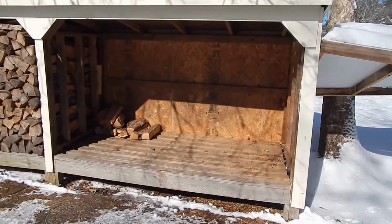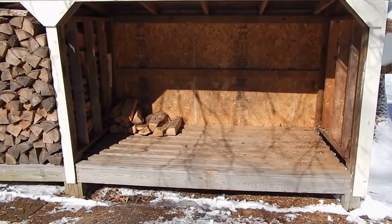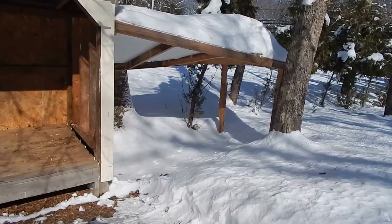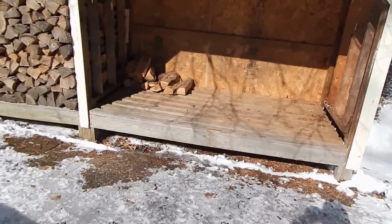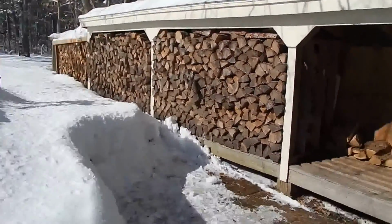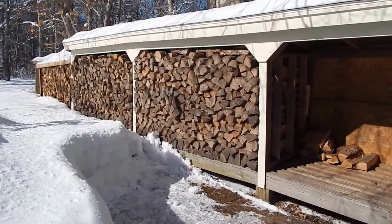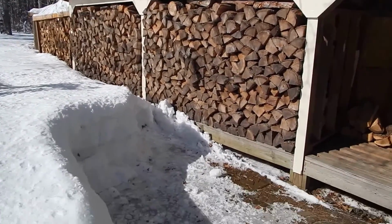This is a full cord of wood. It's actually more than a cord. It's like a cord and a quarter that I store in here, and that was just about a cord. I would say it wasn't less than a cord. But I burned all this during the winter, and I'm not worried about firewood. I've got plenty of firewood here. It's March 5th or March 7th, and I'll probably burn a quarter or a third of a face of that pile, which is okay.